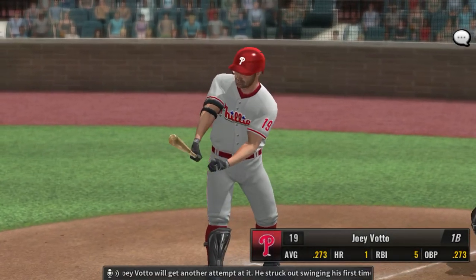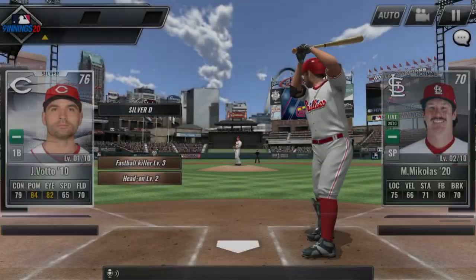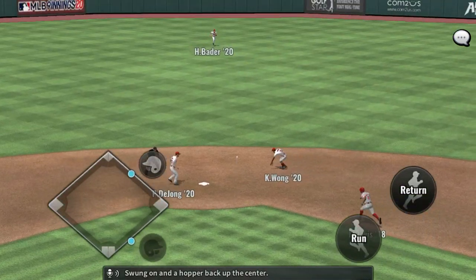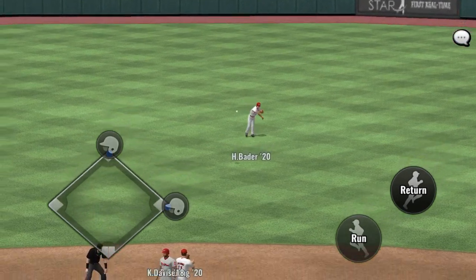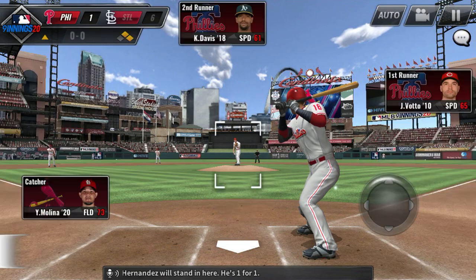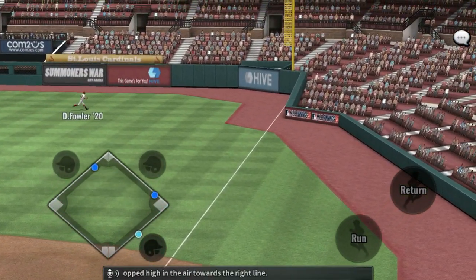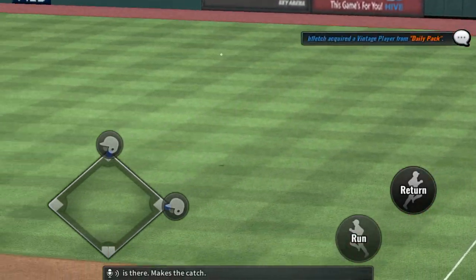Joey Votto will get another attempt at it. He struck out swinging his first time. Now the pitch. Swung on and a hopper back up the center. Cesar Hernandez will stand in here. He's one for one. Swing and popped high in the air towards the right line. Fowler there makes the catch.